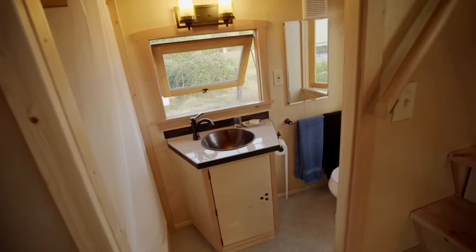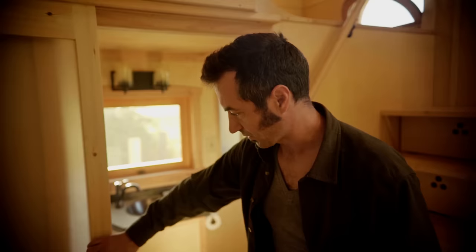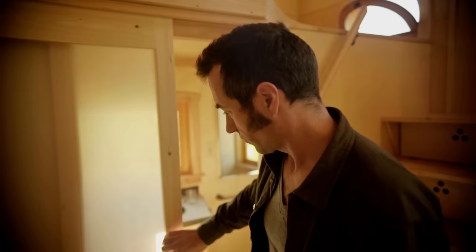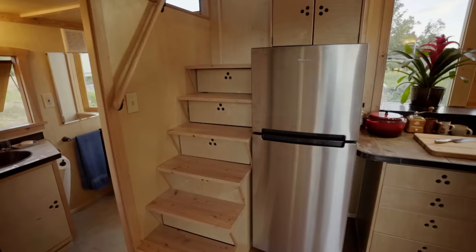Damselfly has a pretty good-sized bathroom because it's a 10-foot-wide floor plan. You enter the bathroom through this shoji door that I hand-built. It has an acrylic diffused filler, so it'll last a lot longer than shoji paper.